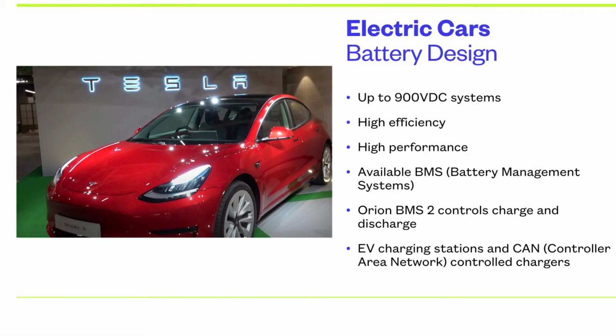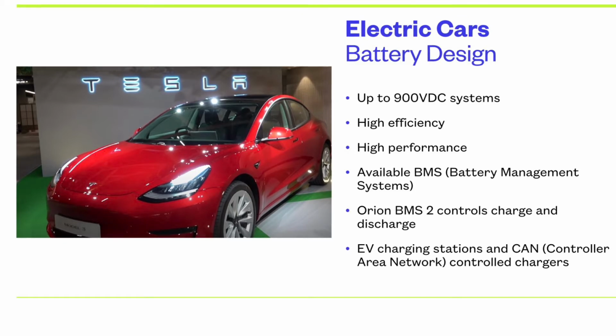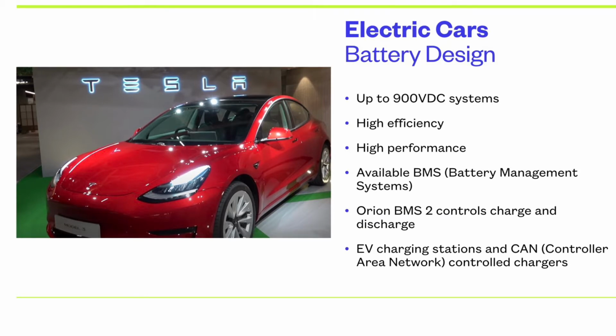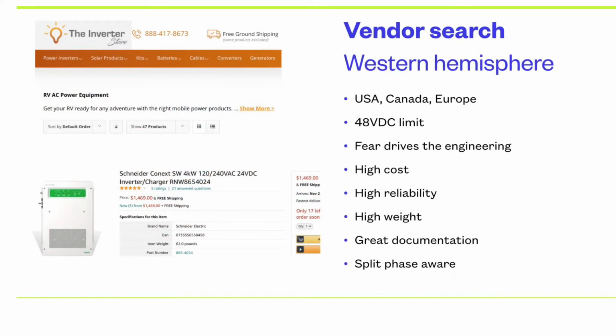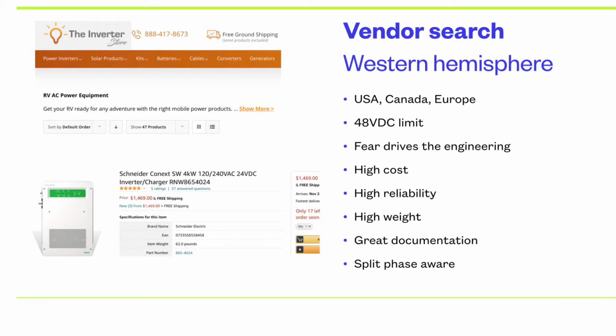EV charging stations can be used with CAN, controller area network controlled chargers. This is a standard controller for all modern autos on the road today. So I searched the Western Hemisphere, US, Canada, and Europe for 96 volt systems.